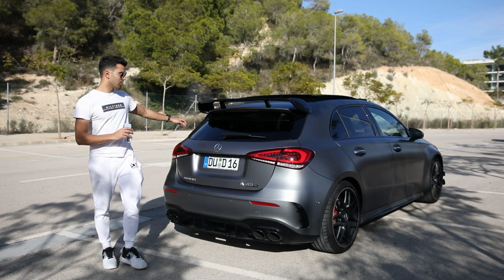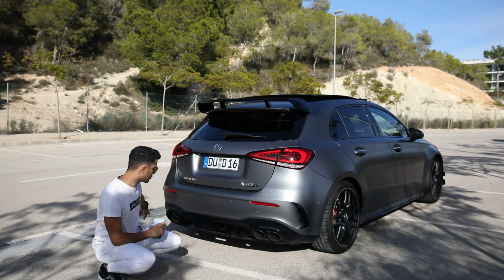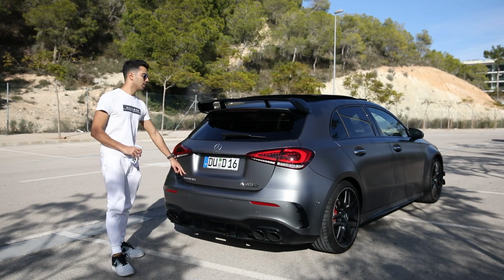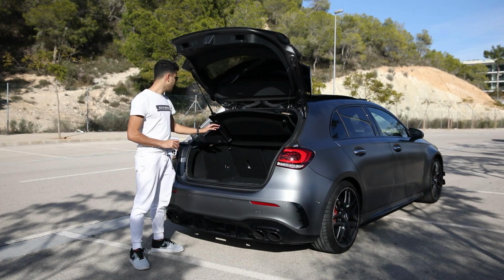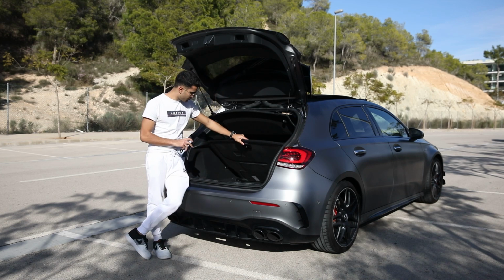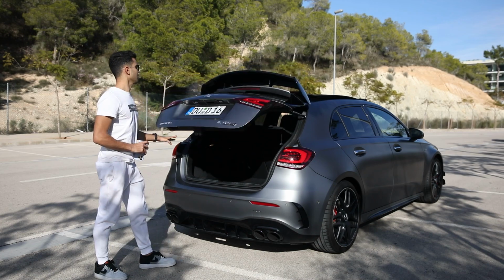So here is the rear of the car. The car is fitted with a big spoiler with quad exhaust tips, the A45s badge, the S meaning the drift mode, and here the AMG. Boot space is pretty good. You can also fold down the seats and there's even more space, but under here you don't have any more space. There are only safety items, and that's basically it.